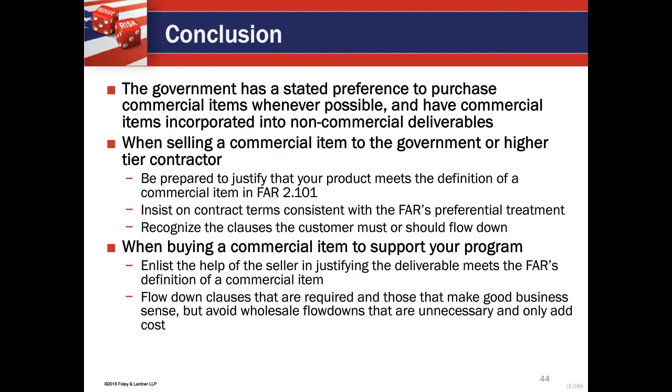If you are buying a commercial item, so now you're the customer, you need to enlist the help of the supplier to justify the good or service as a commercial item. They know their product best. They know the market the best because they're in it. They're the ones who are best positioned to give you the information you need to show that it is of a type that is offered for sale or sold to the general public for non-governmental purposes.